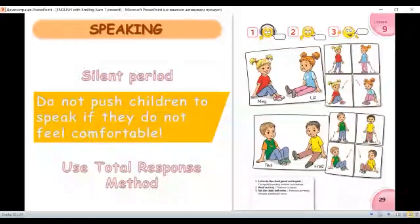Songs come in very useful here because they are a fun way to provide language to repeat and they build up vocabulary gradually.